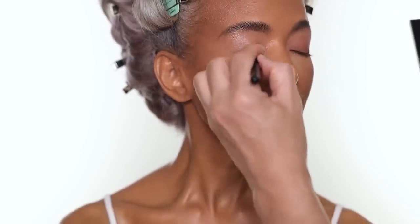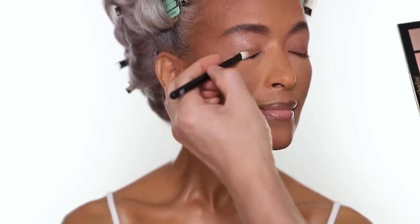Same on this side. Next, same color, same brush. I use it on the lower lash line and just really pat on the product again.